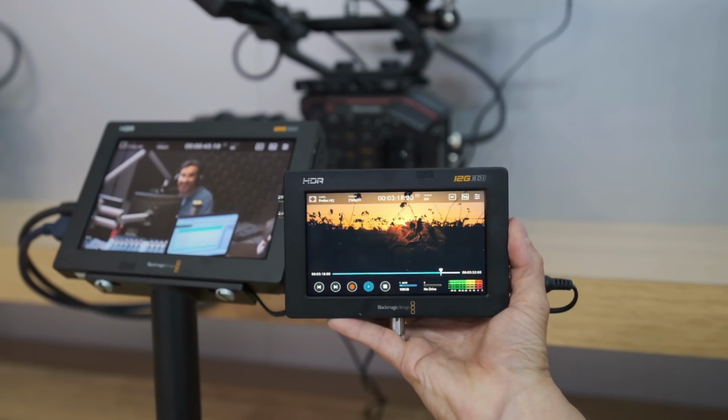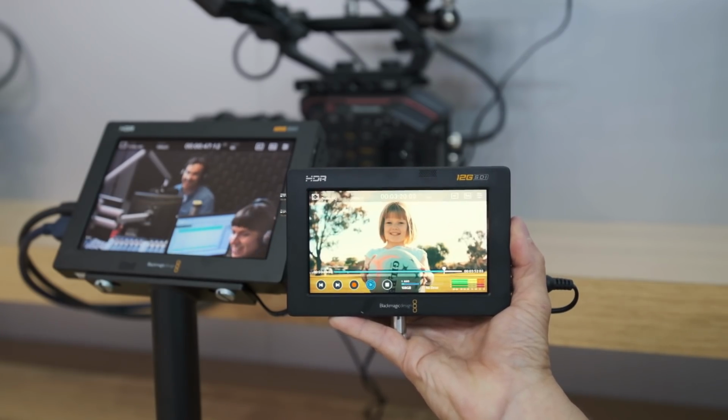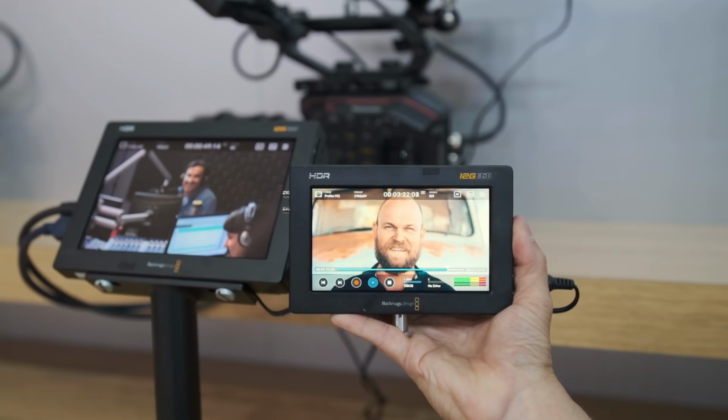The new Blackmagic Video Assist HDR monitors now support Blackmagic RAW recording.